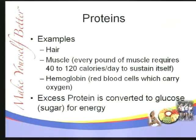Examples of protein would be hair, muscle, and note here with muscle, every pound of muscle requires 40 to 120 calories per day to sustain itself. That's very important in being able to burn more calories. Hemoglobin are the red blood cells which carry oxygen in our blood. And when you consume excess protein in your diet, it's simply converted to glucose, which is a sugar, and that's converted over into energy.